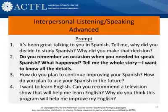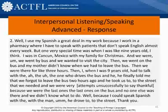And at the advanced level, as you see here, are the various prompts, again, as they flow and stay on the same topic about how you use Spanish in your future, what you're thinking about. And the particular one, number 2, highlighted there, is a response that was rated at that advanced level. And again, some of the language we talked about before, you can see that it is there.